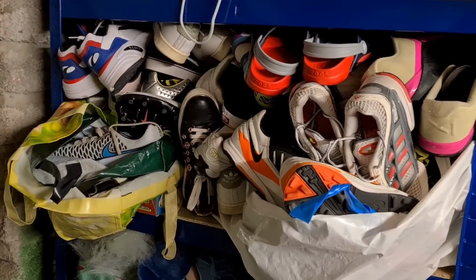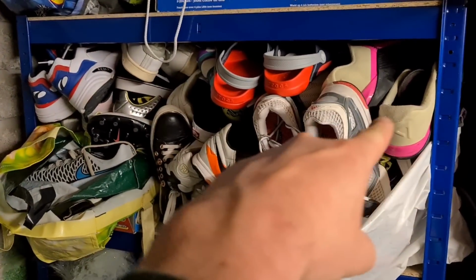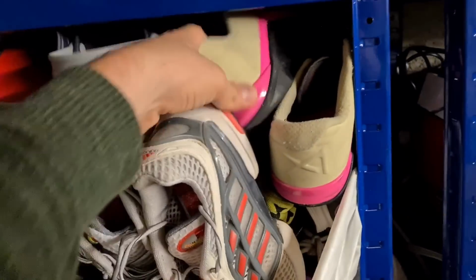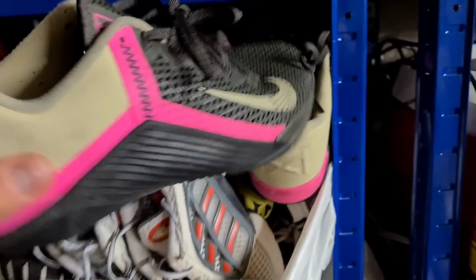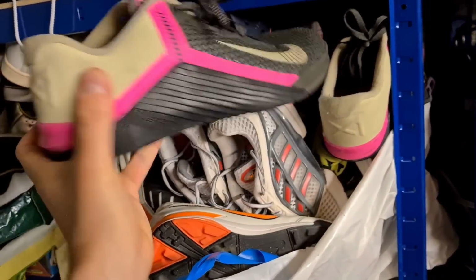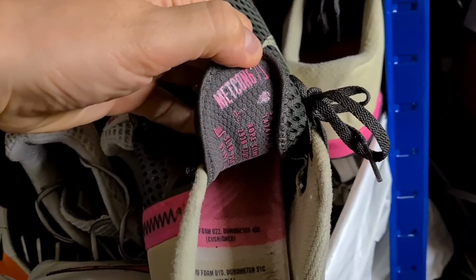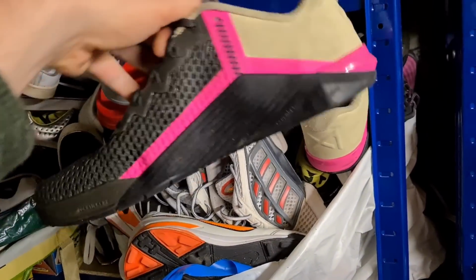Look at the state of the shoe pile. It is overflowing off the shelf. But I can see the ones that have sold. They're the ones right in the corner here. If I can just prise one of them out. These are called Nike Metcon 6s. They're size 10.5. And they're kind of like CrossFit shoes. I paid a £5 for them. Is it Metcon 6? Metcon 6 they are. Paid a £5 for them. And they have sold for £38 plus postage.